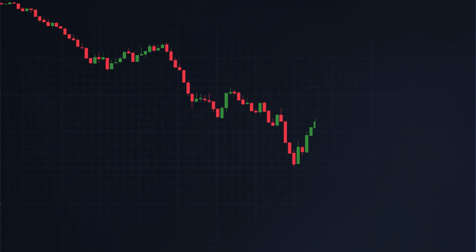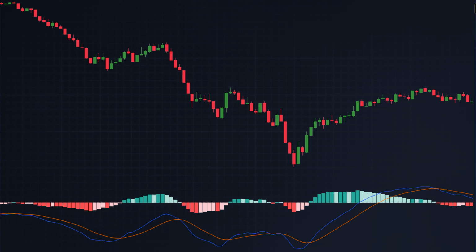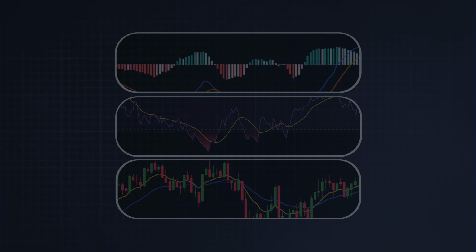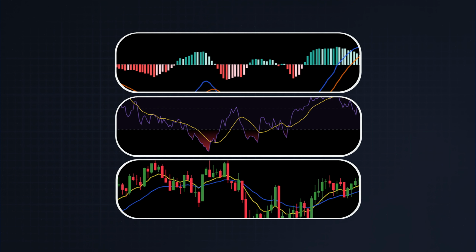Trading isn't about having a crystal ball. It's about reading the story that the market is telling you. Indicators are like glasses. They bring clarity to the chaos. Without them, you're blind to the patterns. With the right ones, you can spot the setups that 90% of traders completely miss.